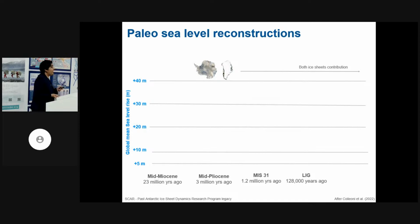What does the sea level reconstruction say for those periods? It started 23 million years ago.